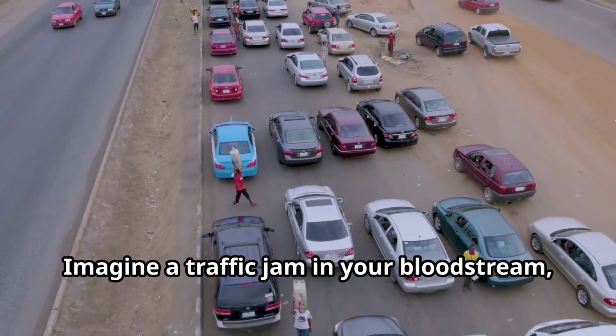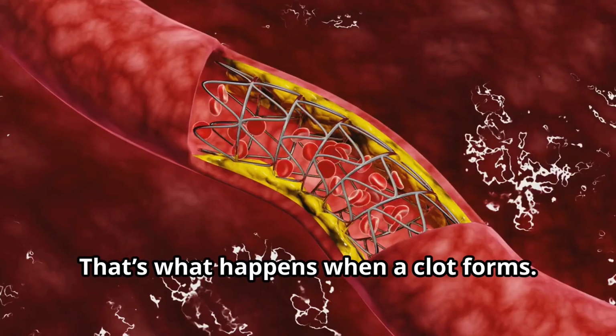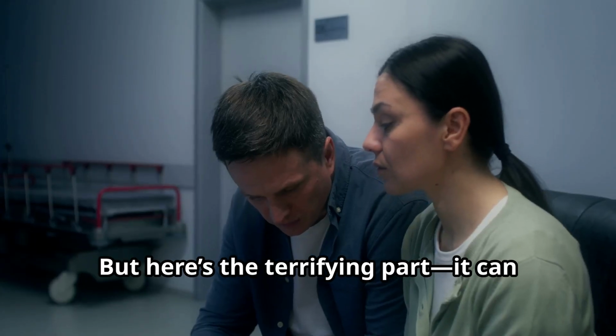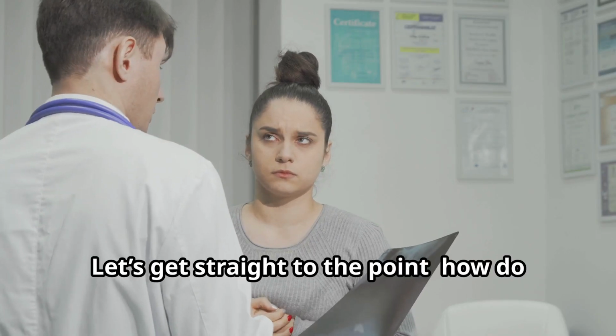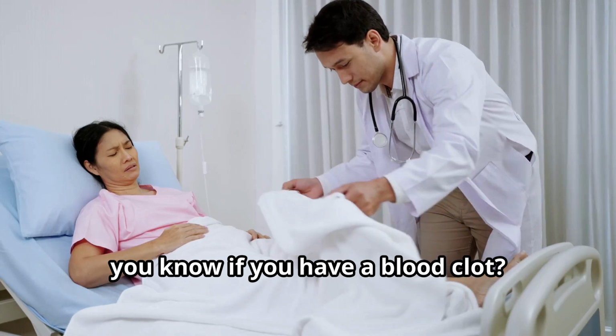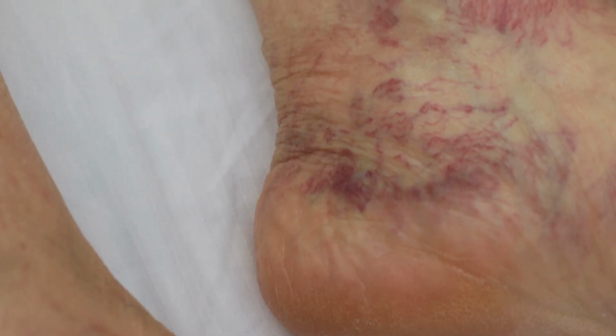Imagine a traffic jam in your bloodstream, cars stuck, honking, going nowhere. That's what happens when a clot forms. But here's the terrifying part. It can happen to anyone. Let's get straight to the point. How do you know if you have a blood clot? Here are the alarming signs you should never ignore.